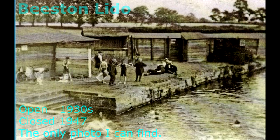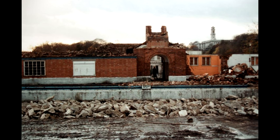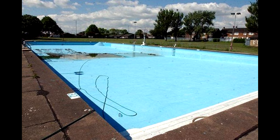In reality, those dodgy English summers and the appeal of a holiday in a warmer climate spelled the end for the Lidos. One by one they were closed, with Bulwell Lido closing in 2003 despite great opposition from members of the public. The sites of all the Lidos now have been redeveloped, many with housing on top of them.